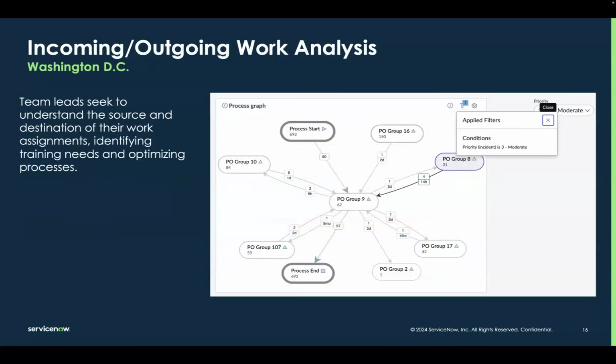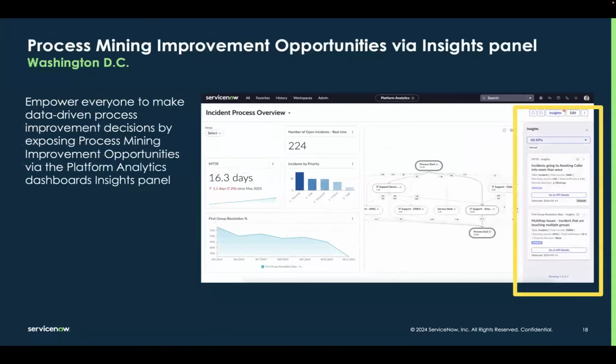In Washington, what we did is we added some initial drill down capability to the process maps you're adding to your dashboard. So you can drill down on a process map node, a state, or in this example, an assignment group, and get a better understanding of the incoming and outgoing work, right? This is super useful for team leads wanting to understand who is transferring or shipping work to them and where their teams are sending work out to. So being able to see the in and out of how work is moving between teams, really, really powerful. A ton of customers that we're working with were very interested in getting this capability added to the platform or this type of visibility. Then the last linkage we'll talk about today is the ability to embed process mining insights as part of your dashboard.